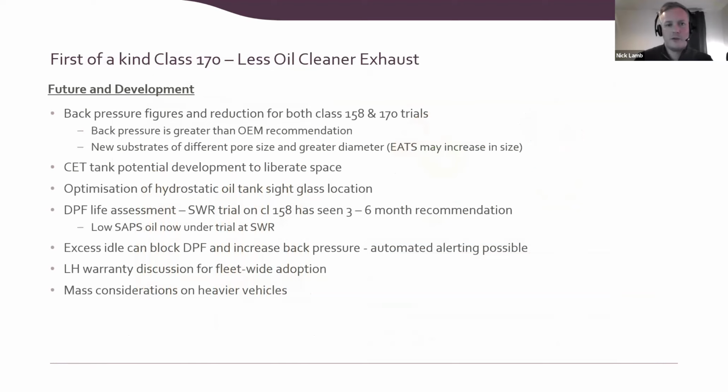I'll let you talk about the future and development. Yeah, obviously with every good thing, there's a bit of a price to pay, and one of the disbenefits of this equipment is an increase in back pressure. We put in some substrates in line with the exhaust, where it was clearly just open to air with a few baffles maybe in the silencer. Inevitably we're going to get a rise in back pressure, and unfortunately that results in a temperature increase in the engine and puts some additional stress on some of the components, particularly the turbocharger we found.